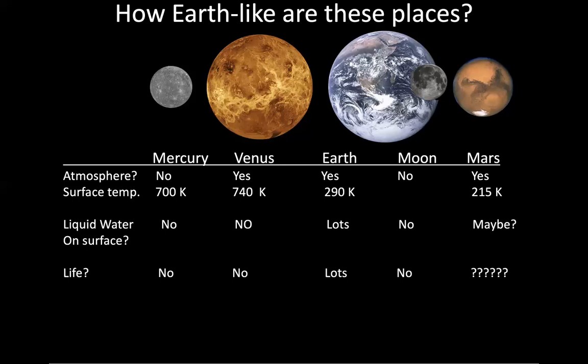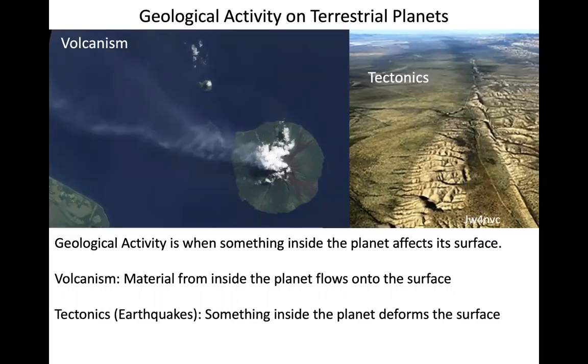Now, one of the things we want to talk about, though, is why are these bodies so different in terms of not just their habitability, but more fundamental aspects. And the specific aspect that's probably most helpful for getting a sense of what makes these bodies so different is the concept of geologic activity. Now, geologic activity can be a bit of a woolly concept, but what it fundamentally means is something from the inside of the planet affecting its surface.